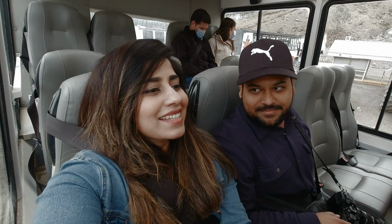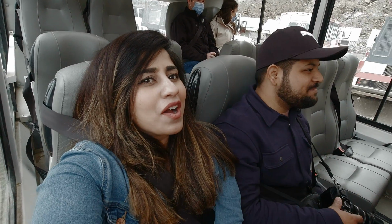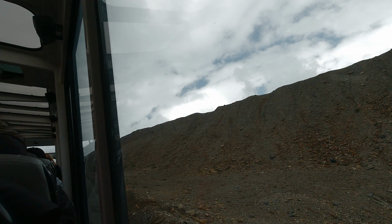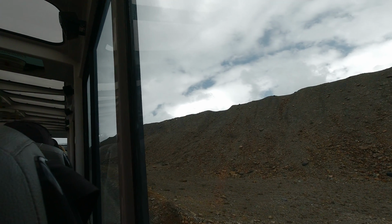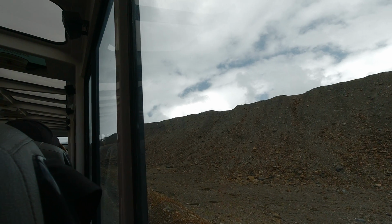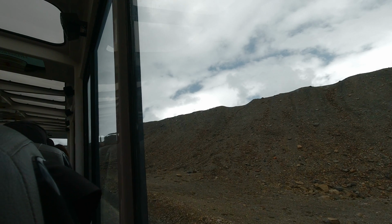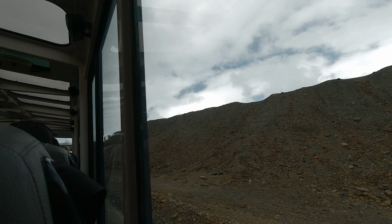Excited for the glacier today? Yeah! Alright, that's a great level of excitement. Anybody from British Columbia? No. Anybody from the Prairie Provinces, Saskatchewan or Manitoba? No. Anybody from Quebec? No. Anybody from the Maritimes? No. Anybody from the Territories? No. Do you have any fellow Canadians on the bus?